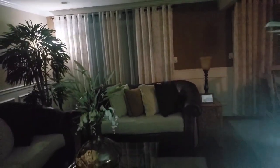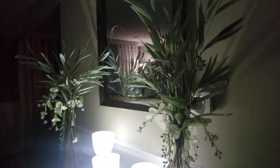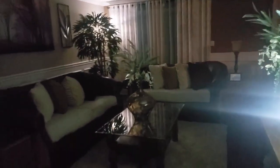So guys, this is how everything came together so far. But there's other little things that I will be incorporating into these 2 rooms to put it over the top. So leave in the comment section down below if you want to find out where I got any of these items that you see in this room.